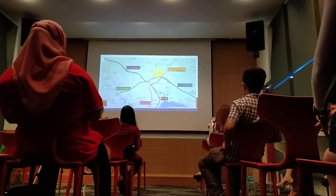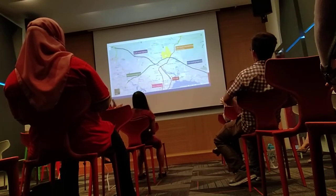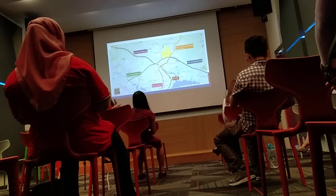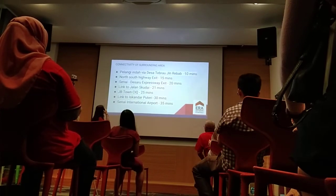This is Mount Austin, and this is our location. It is very easy to get onto the highway link, and then go to the Kerbau Highway, Pasir Terengganu Highway, and then Sonang Highway. Very accessible. So this is roughly the surrounding area.